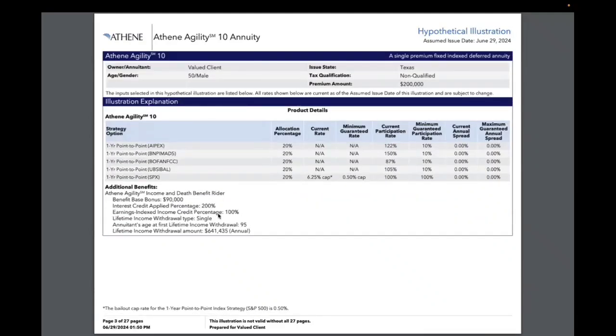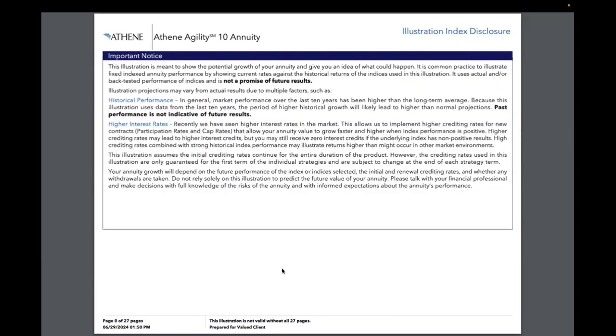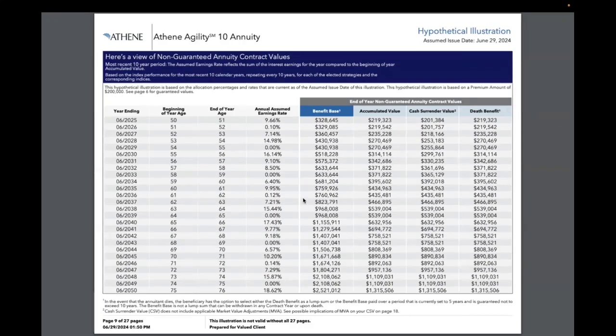Okay. Earnings index income credit is 100% on interest credit applied as 200%. Benefit base bonus 200%. Or 45%, 90,000, excuse me. So that's pretty much it, guys.